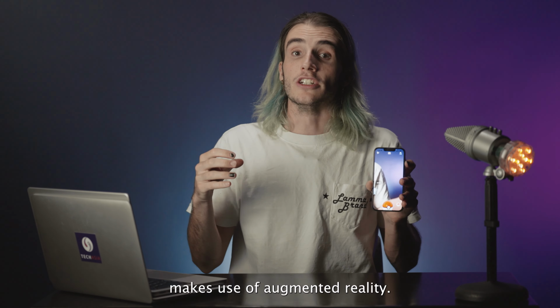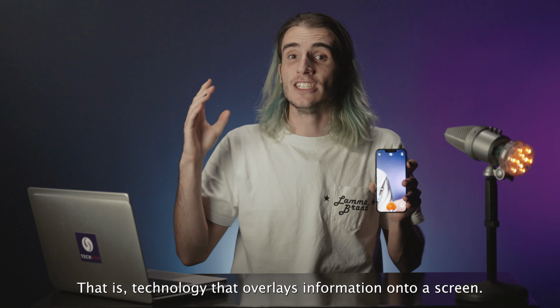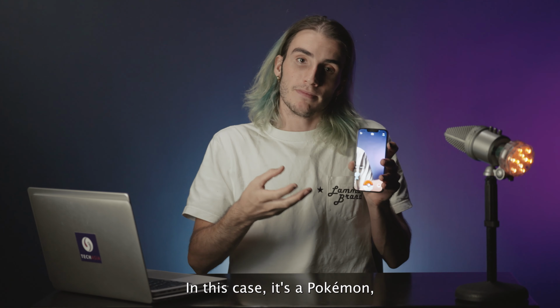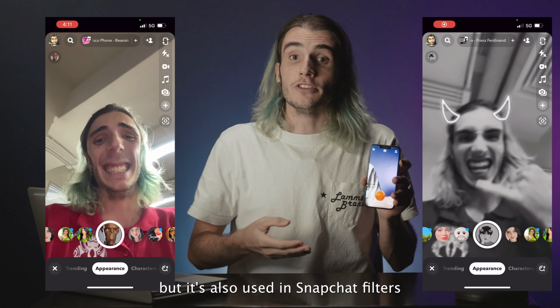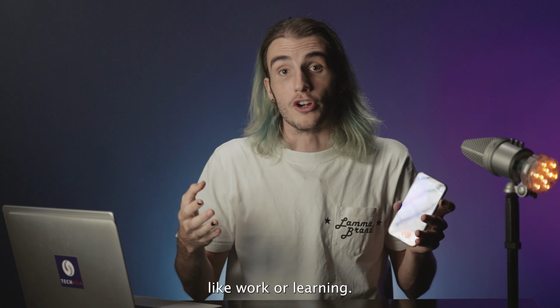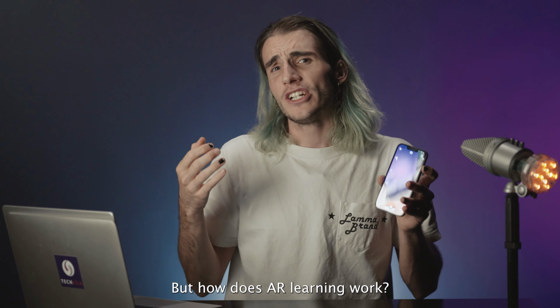Pokemon Go makes use of augmented reality, that is, technology that overlays information onto a screen. In this case, it's a Pokemon, but it's also used in Snapchat filters or even things that you won't regret sending, like work or learning. But how does AR learning work?